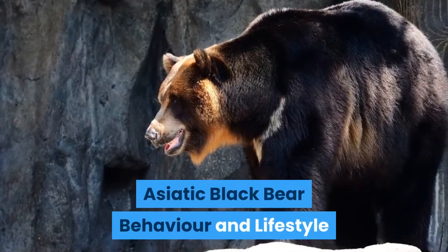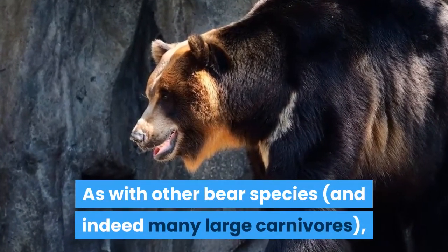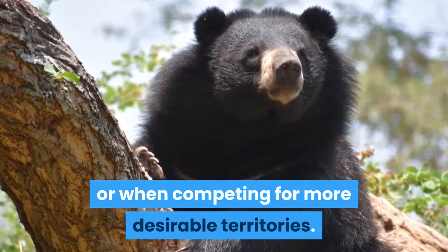Asiatic black bear behavior and lifestyle. As with other bear species, and indeed many large carnivores, Asiatic black bears are solitary animals that only come together to mate or when competing for more desirable territories.